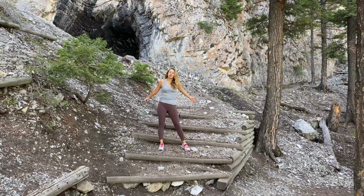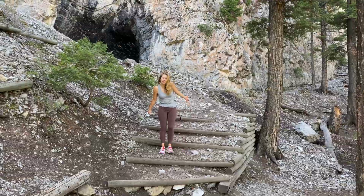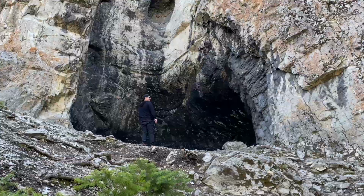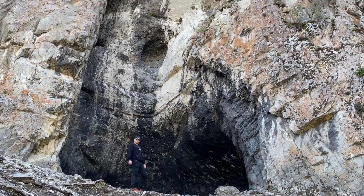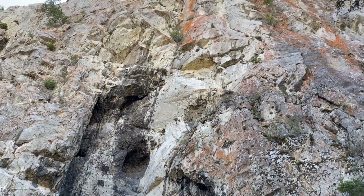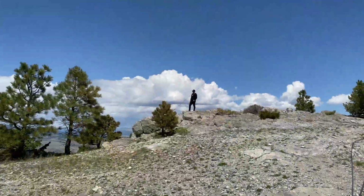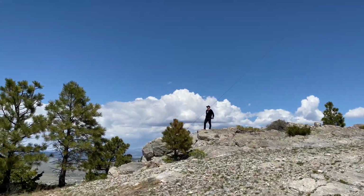We are hiking this trail and check out this cave we came across. Woo! Woo! Finally, we climb to the peak that reaches 5,468 feet above sea level. Oh my God. We made it to the summit.